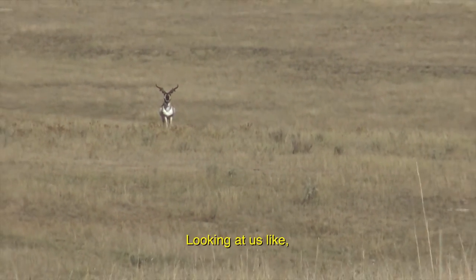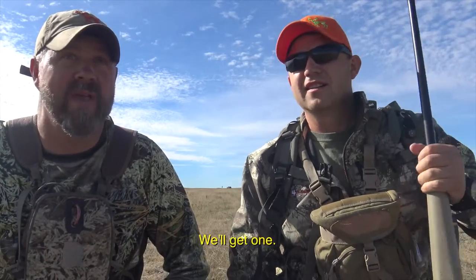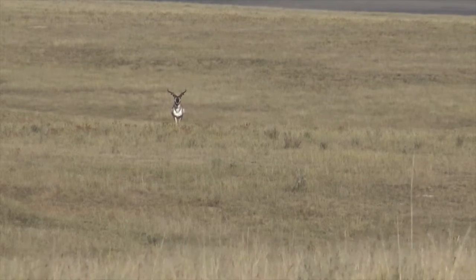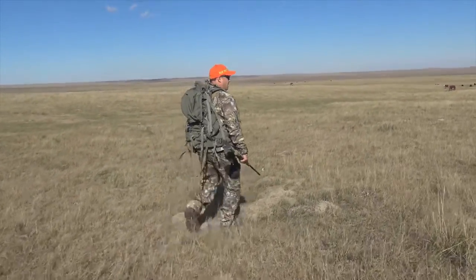He's still standing there, looking at us like, don't you come into my territory. Man, that's hunting. That's why it's not shooting. Hey, we'll get one. Gotta do it right. I knew when we turned him down, I wasn't going to get another shot at him. But we had to do the right thing. Sometimes it's tough to walk away and not pull the trigger, but it does pay off. If you do it properly and in the right place, usually you get your animal. And I just think the integrity of the hunt, the character of who we are and how we handle ourselves as outdoorsmen and outdoors people is so important.